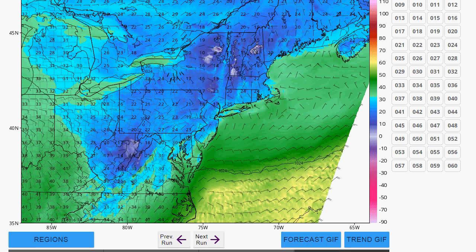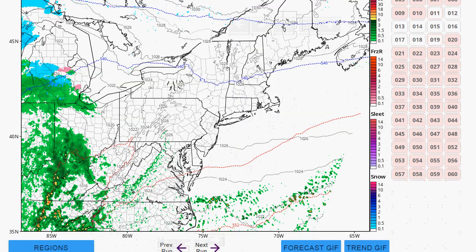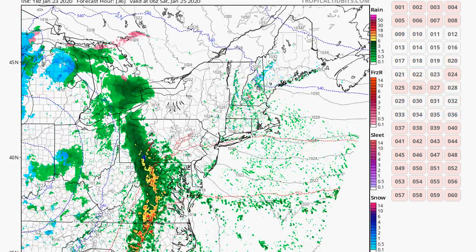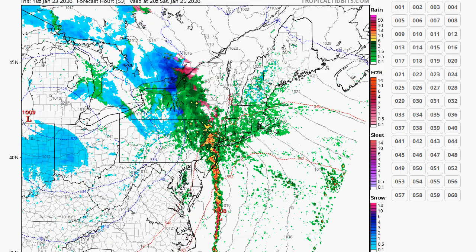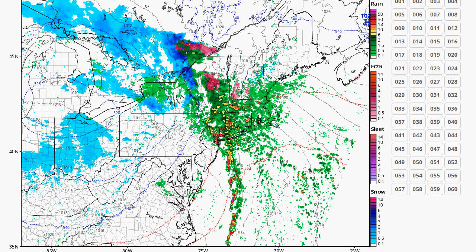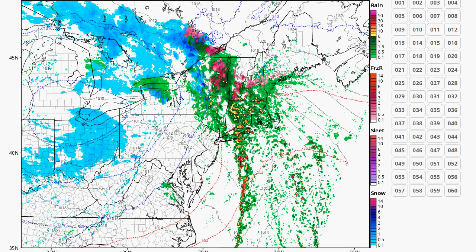So let's go look at the precipitation here. So as we go into Saturday, you'll see here we go, and look at this. These look like thunderstorms. So we could really have some really heavy rain. Like I said, we have some really tropical air that's being advected into our area for Saturday. So that could make it pretty uncomfortable.